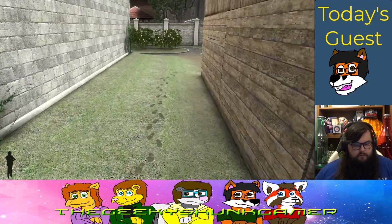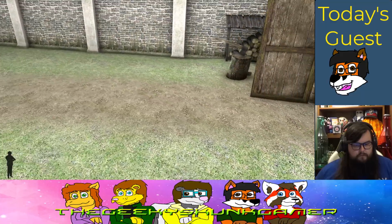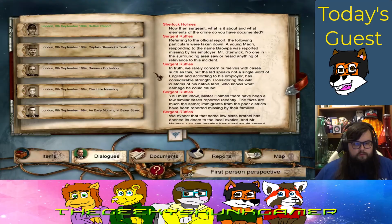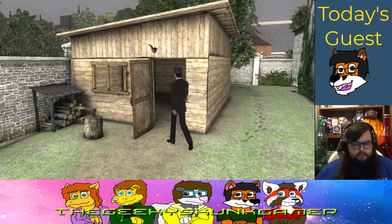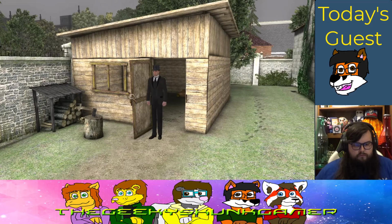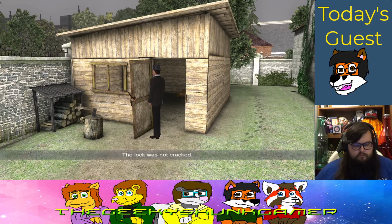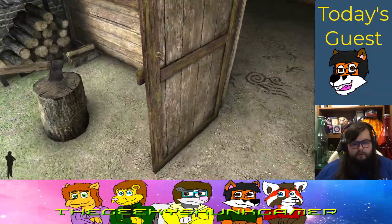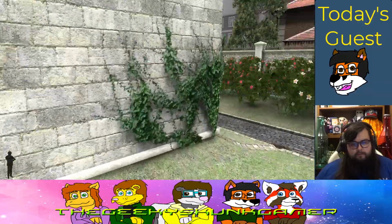So, were we done with the first set of footprints? Yes. Okay, so they're gone. I think that's just gonna say the lock again, but you can check once you walk back outside. The lock was not cracked. Okay, so obviously that isn't worth looking further into. It's locked.